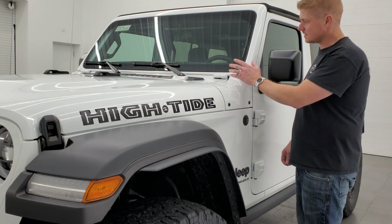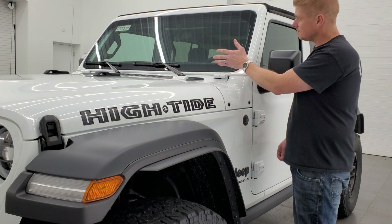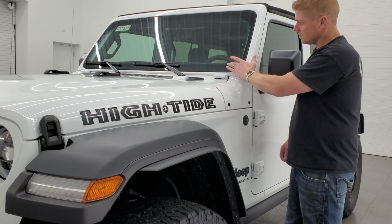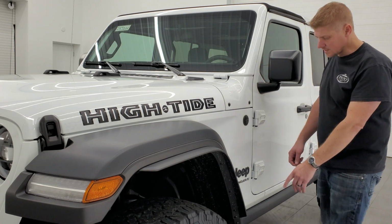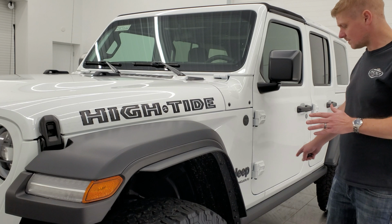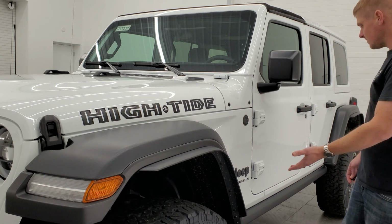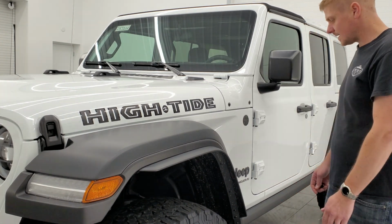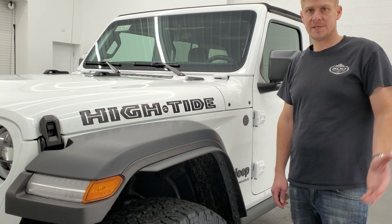Anyways, the other thing that this package gives you standard is the Gorilla Glass. So these windshields are prone to getting rock chips on them just because of the angle that they sit at. The Corning Gorilla Glass is supposed to be stronger, prevent it from chipping and cracking and all that good stuff. The other thing that you'll notice is that you get the rock rails on the side. Now, I could not find a price on just the rock rails. On Jeep's website, they have slider rails. Those are like $995. I couldn't find a price on just the rock rails, because these are the rock rails that come standard on a Rubicon. Anyways, they're worth something.